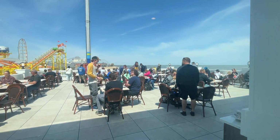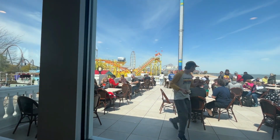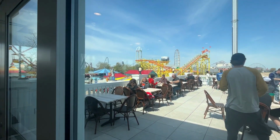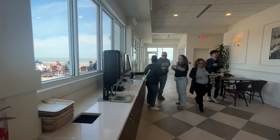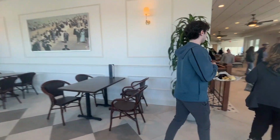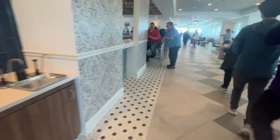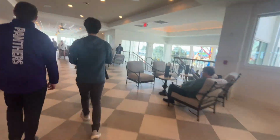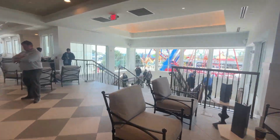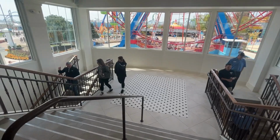And over here is one of the best patios in the park. Probably my favorite patio, the Grand Pavilion, because you get a great view of Wild Mouse and the main overlook of the park. Over here is another condiment station and also another patio. We're getting to that though. As we pass another condiment station down here, you can see the actual main staircase to get upstairs. This is right behind the grand entrance of the Grand Pavilion.